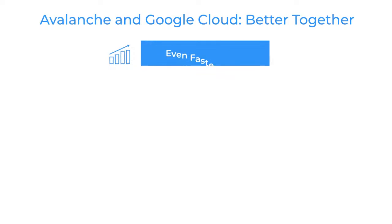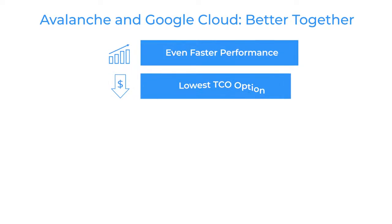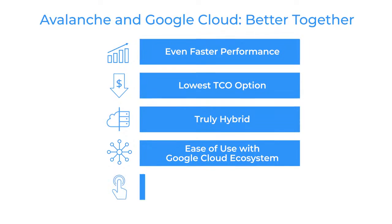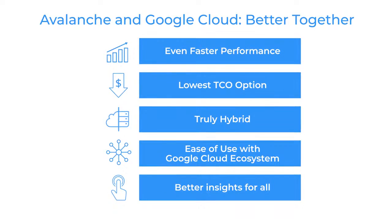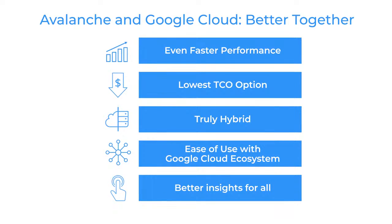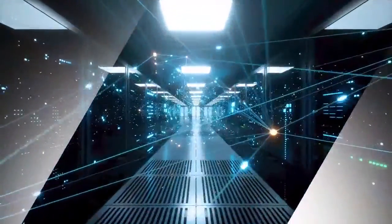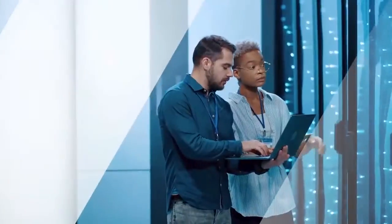Actian Avalanche on Google Cloud delivers advanced analytics with unmatched performance at unbeatable cost savings for multi-cloud, VPC, and on-premise deployment, with native integration within the Google ecosystem and beyond. It is tomorrow's data platform delivered to power the data-driven enterprise today.